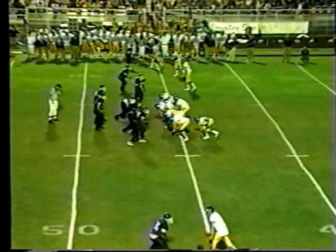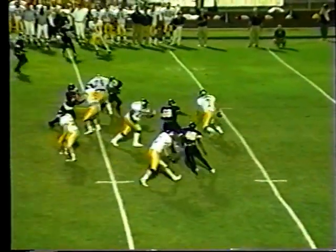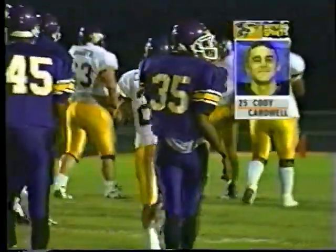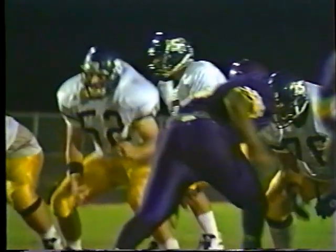Pretty close game. Trips to the far side, one to the near side. Luker looking to set up. He's in some trouble. Will throw across the middle. In and out of the hands of Cardwell. It would have been a tough catch to make because he had to dive at about the 35-yard line. Luker has seen something tonight he hasn't seen all year, John. He's seeing some pressure in the backfield. Man, I bet the coaches are talking to him right now.